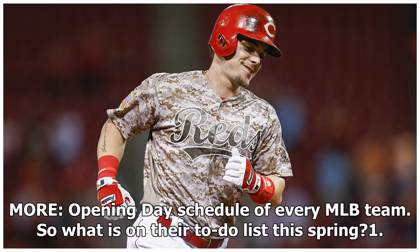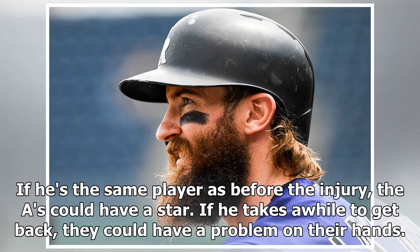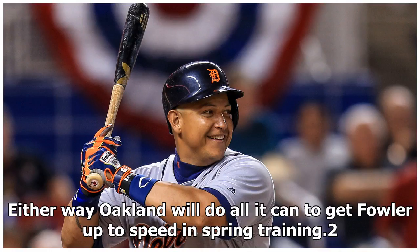So what is on the to-do list this spring? 1. Settle center field. Picking up Dustin Fowler in a trade for Sonny Gray was big, but he's coming off a devastating knee injury he suffered in his MLB debut last season. If he's the same player as before the injury, the A's could have a star. If he takes a while to get back, they could have a problem on their hands. Either way, Oakland will do all it can to get Fowler up to speed in spring training.